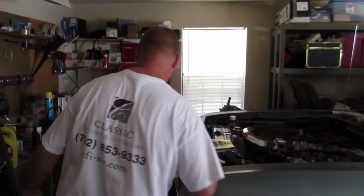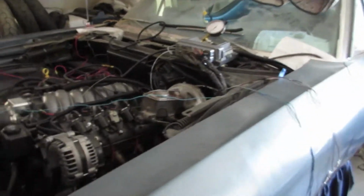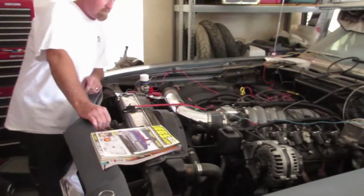So my buddy Steve here, and me and Steve used to work at a Chevy dealership together. I come over here to see what kind of parts he had, but he's got this Chevelle here. So tell me a little bit about the Chevelle, Steve.